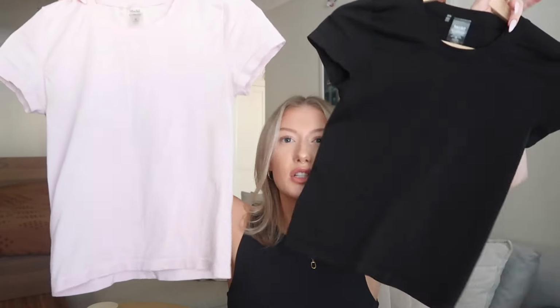I feel like for whatever reason, this pink color just runs extra big, which I'm so annoyed by because I actually originally bought this in a small and then I returned it and got the medium because it was a little tight in the armpit area, and I should have just kept the small because this medium really fits like a large to me. And while I do find the size small to be a little bit tight in the armpit area, I feel like it fits me so much better in the body, like it's actually form fitting.